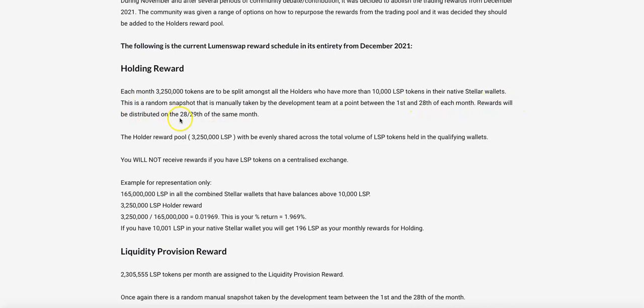Rewards will be distributed on the 28th, 29th, and sometimes maybe even the 30th, depending on the workload of the dev team. The snapshot will be taken then, and in the couple of days afterwards, the rewards will be distributed to you. They've been done on the 28th, 29th so far, but what happens if someone's sick? What happens if there's something that gets in the way? Don't worry, Lumenswap won't let you down. You'll get your rewards, but we'll just try and do them on the 28th where we can. Sometimes there might be a lag.